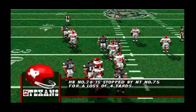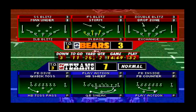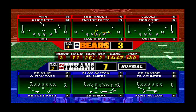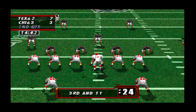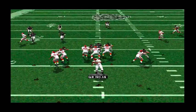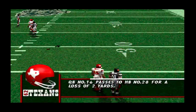4-yard loss on the play. So it'll be third and long at the 25. He's stopped behind the line of scrimmage for a short loss.